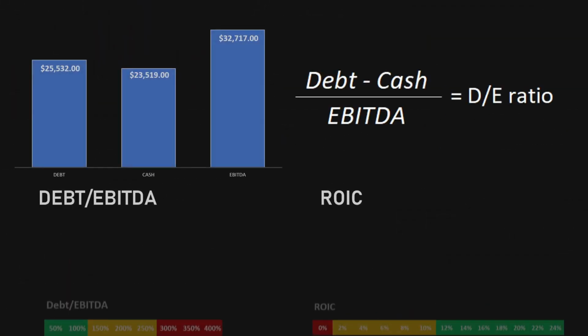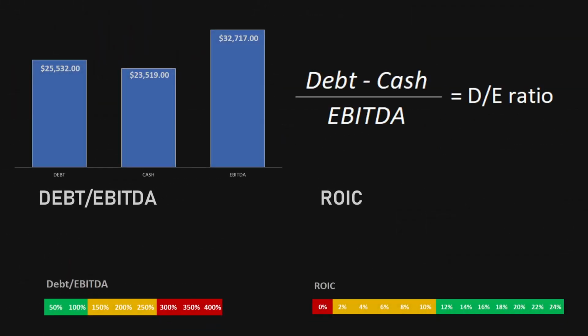The final metrics that we'll be looking at are the debt to EBITDA and return on invested capital. To get our debt to EBITDA ratio, we have to take the debt of the company, subtract the cash from it, and divide it by the EBITDA. Out of this, we get the amount of years of EBITDA it takes for the company to pay off all of their debts. And for Johnson & Johnson, this is a very low 6%, meaning a 5% deduction from a margin of safety.